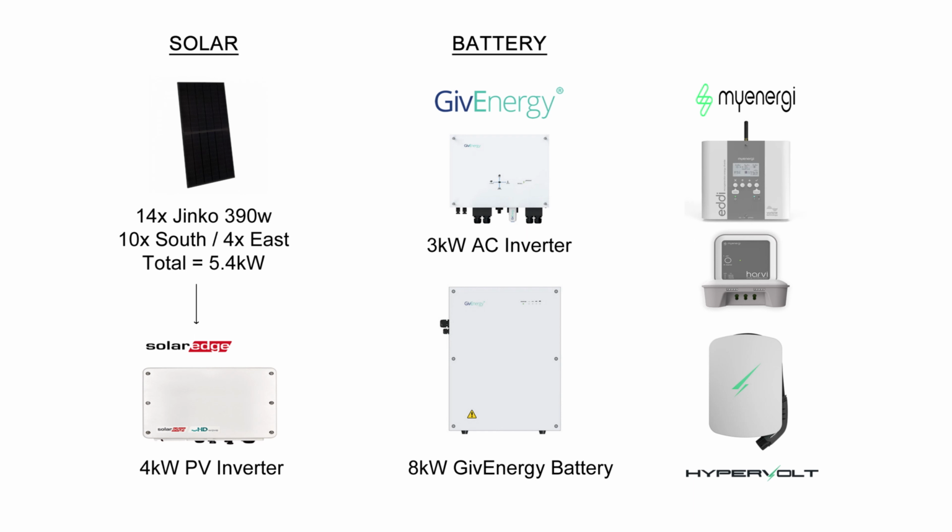But before we get into the stats, let's just remind ourselves of my solar panel system. So 14 Jinko 390 watt panels, totaling 5.4 kilowatts, 10 on the south and 4 on the east, and a SolarEdge 4 kilowatt inverter. So that's the solar side. On the battery side, we've got the 3 kilowatt AC inverter and the 8 kilowatt Gen 1 GivEnergy battery.